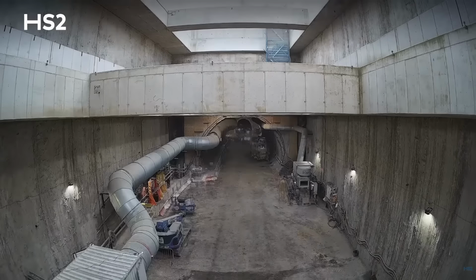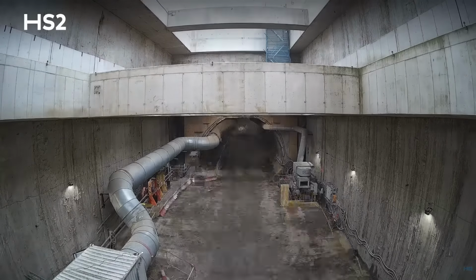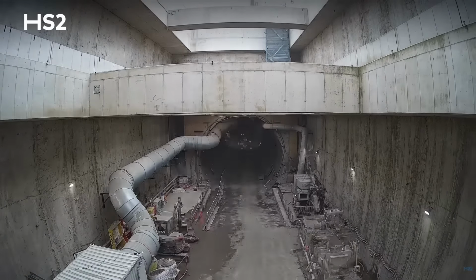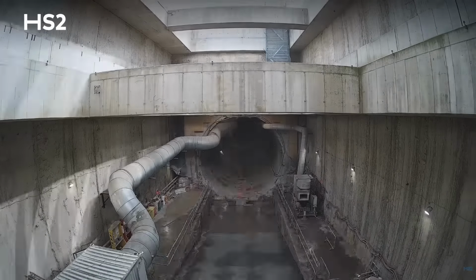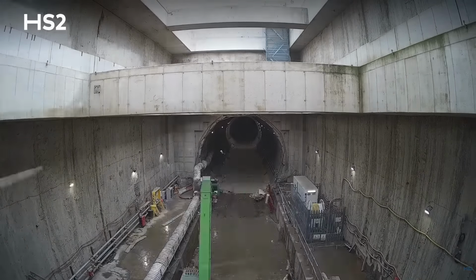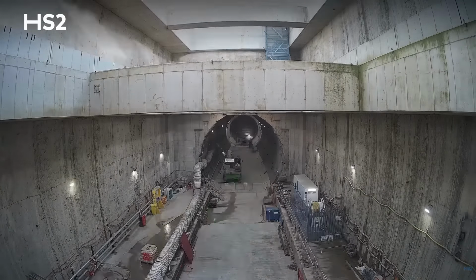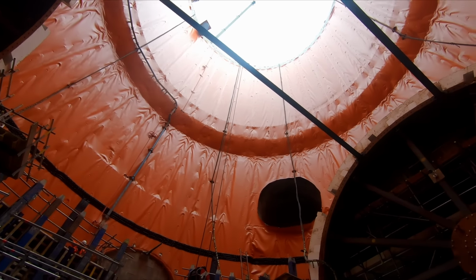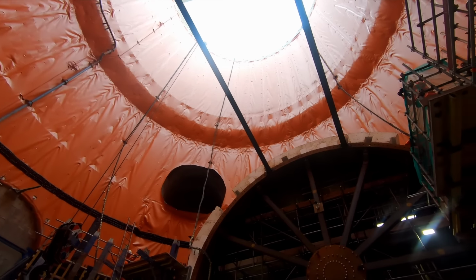Although construction of the 7.2 km long Euston Tunnel will take just over a year, the construction of the short approach tunnels will take a number of years, although I'm not certain just how long. By the time the TBMs have completed their drives, the cavern head house shaft will hopefully be completed, which should mean that the tunnellers from Euston Tunnel can move onto the approach tunnels.